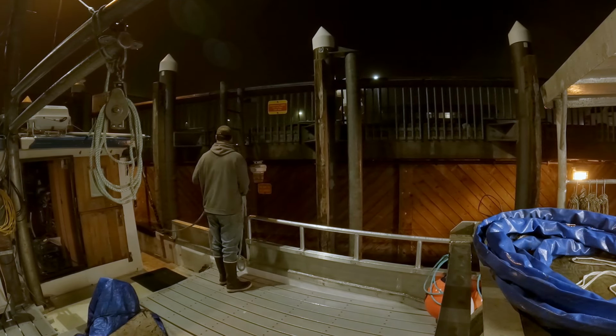All right, guys. Welcome back to EIS Alaska. Some of you guys might have seen us before when we put our boats on the grid, and others may not have, but this is what's called a tidal grid.